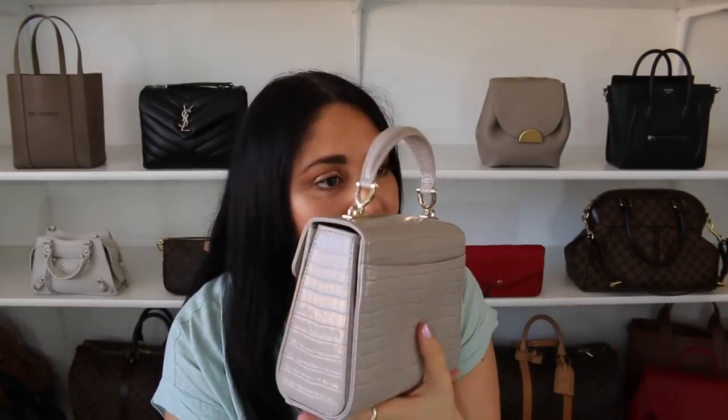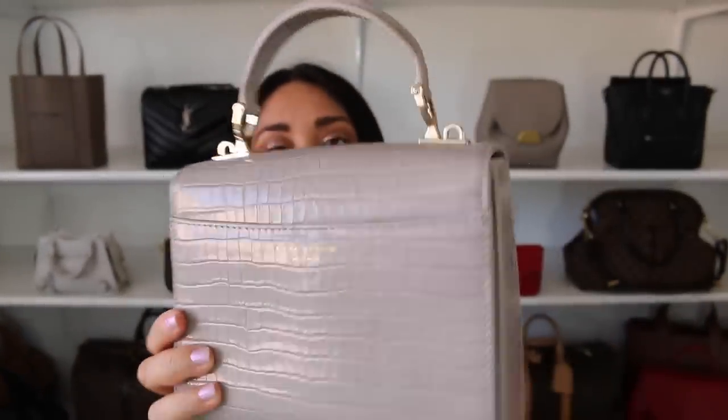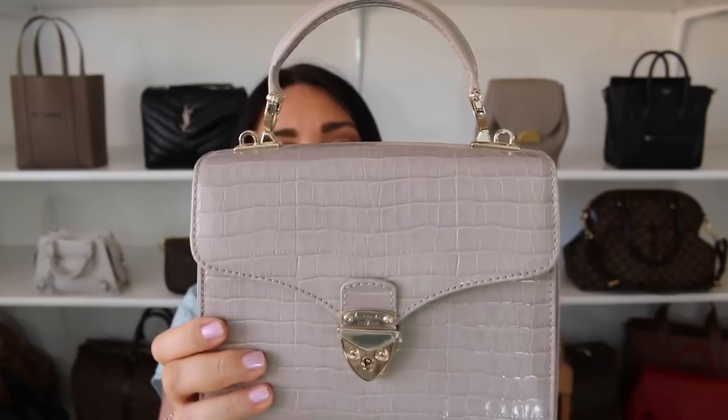And it smells absolutely amazing. But the attention to detail and the craftsmanship that this has is just unbelievable. It is just absolutely gorgeous. I love this color combination. As I said before, they have a variety of bags to pick from, and they have a variety of colors to pick from as well.